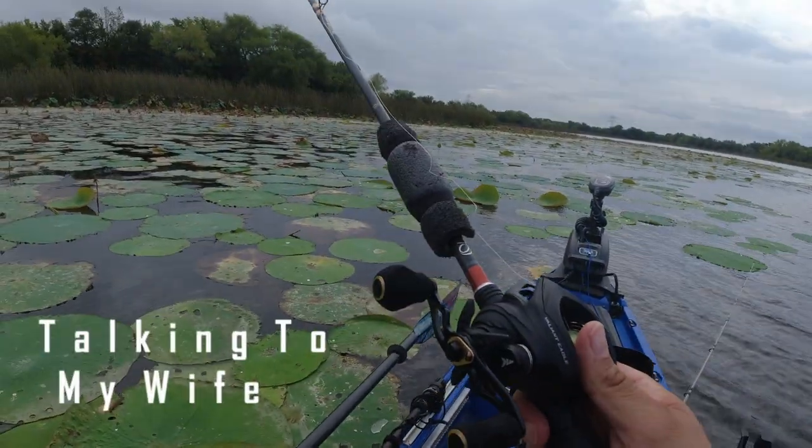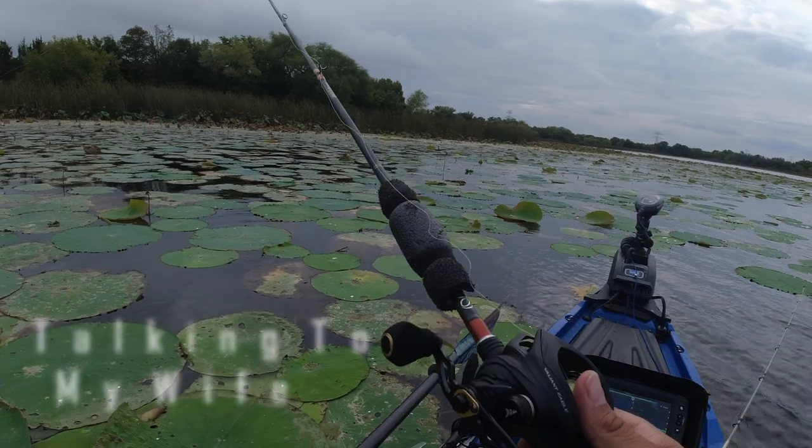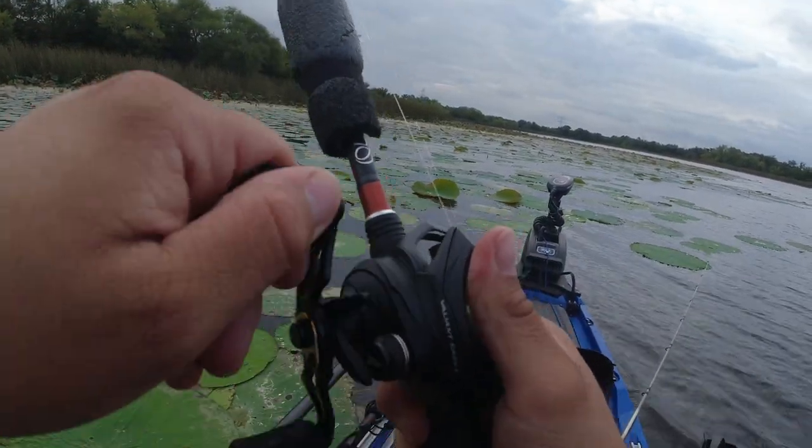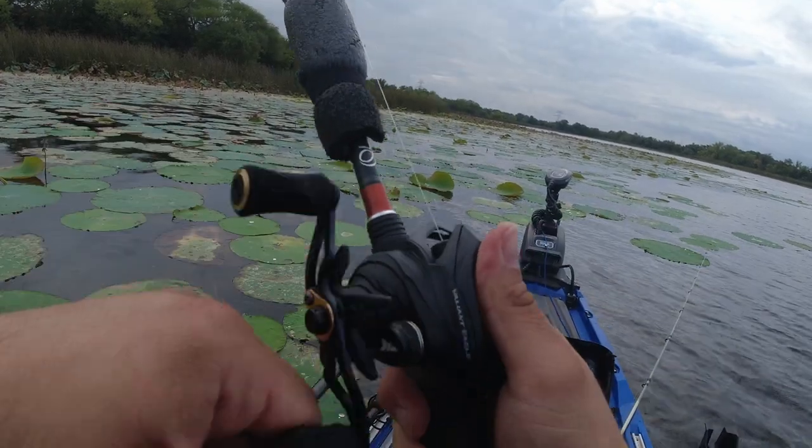Is it a small lake? Oh yeah, it's really small. Where are y'all gonna go on Sunday? I don't know. I haven't thought about it.